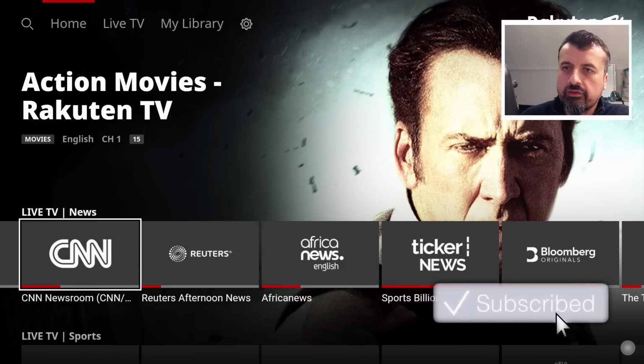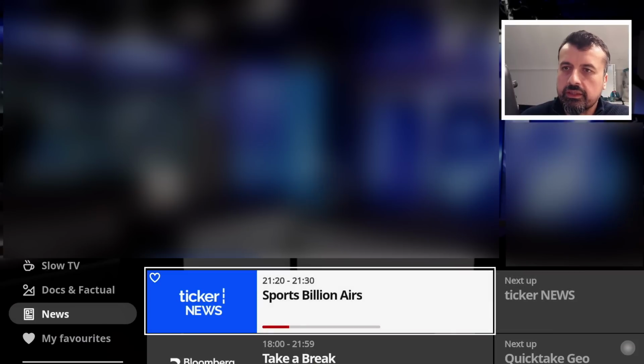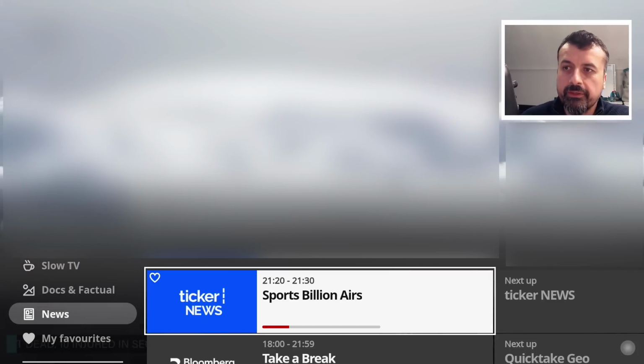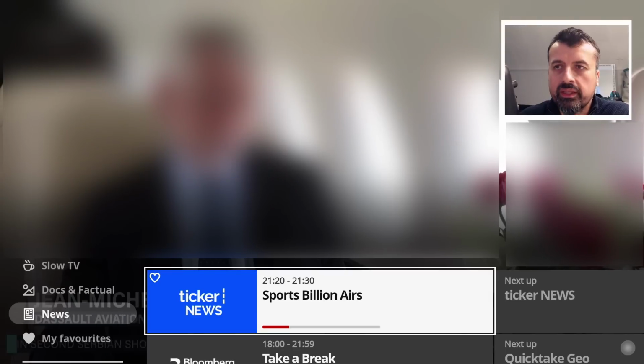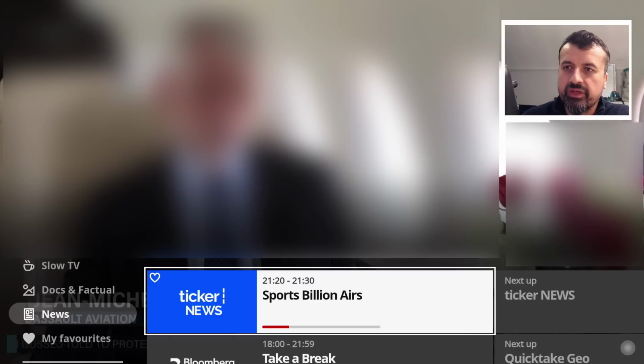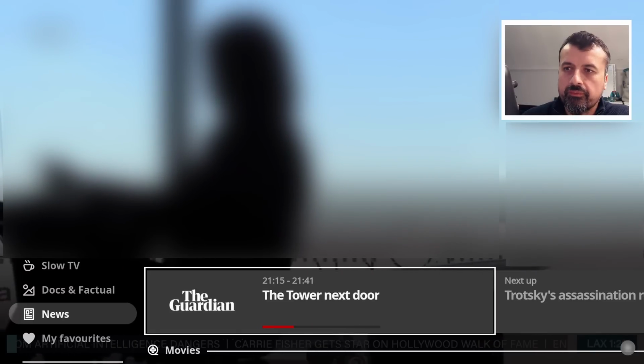Let's just try, for a quick test, one of these news channels. Let's go for this one here. And you can see straight away that starts streaming in the background. That is a fantastic HD picture. And we can now see the fully working program guide. So I can see the channels here. I can press down, and I can now browse all of the channels.